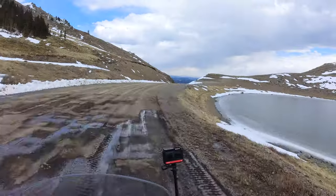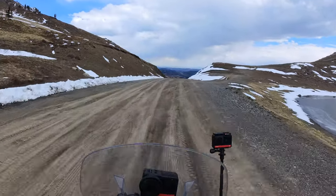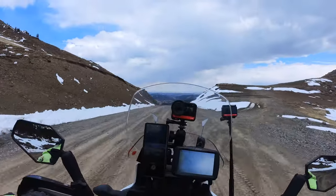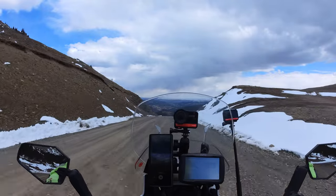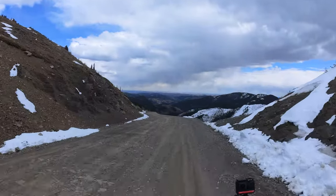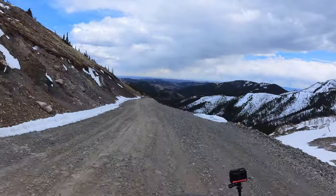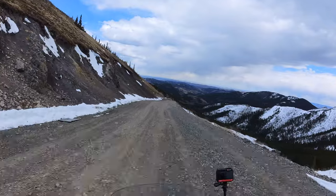The lake is melting slowly, and up ahead is the beautiful view. Oh wow, gorgeous. I just wish it was sunny.